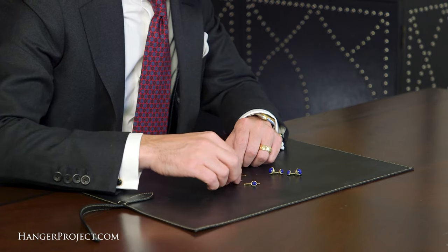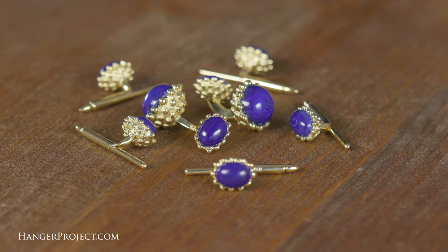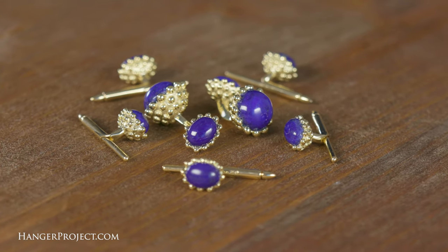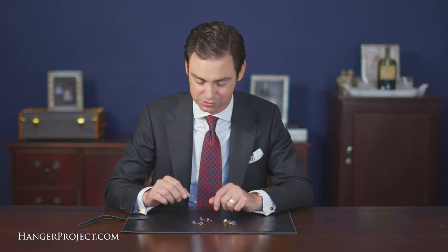that we can also have them made with a matching stud set. So it's an absolutely beautiful set that if you were wearing black tie would go perfectly. Especially for black tie, I love yellow gold, and this is an absolutely beautiful and elegant formal stud set.